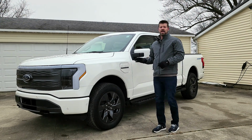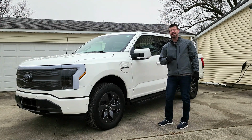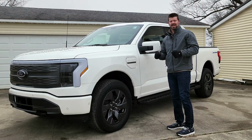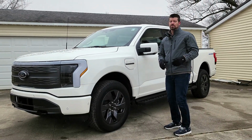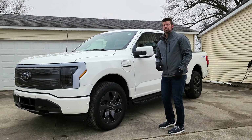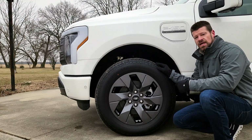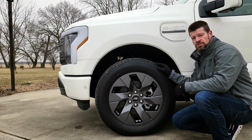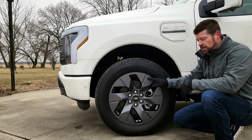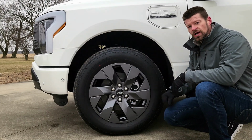So Ford wanted to make a big splash with this Ford Lightning, so they wanted to make sure that it looked like an F-150. So they stayed with the bold lines and the aggressive stance, and they sacrificed some aerodynamics to make sure that this stayed true to the traditional F-150. Now the Lariat trim comes standard with these 20-inch wheels. Now they are stylish and performance oriented. I love the aero design of these wheels and the carbon gray color.